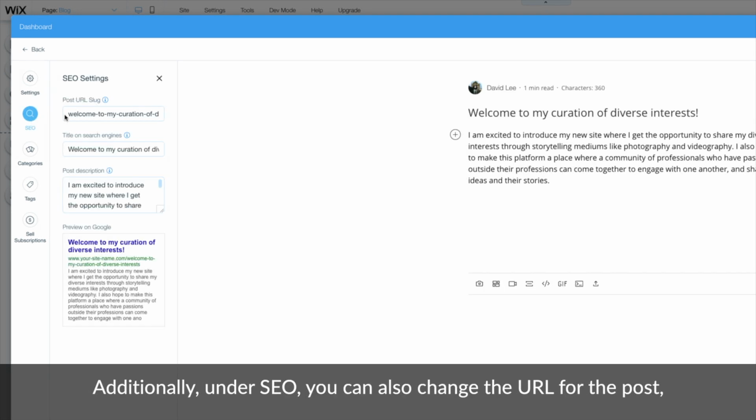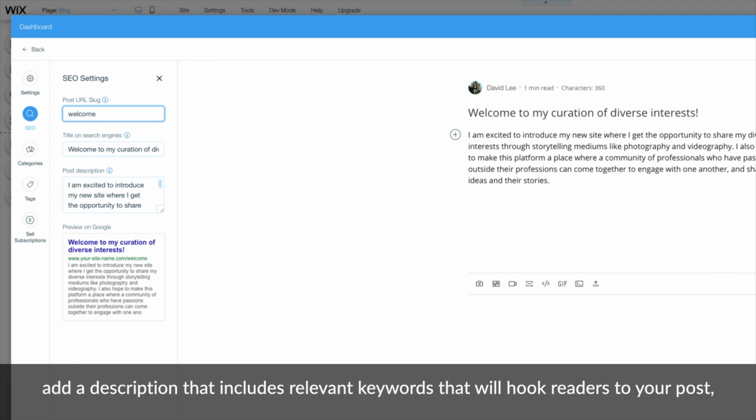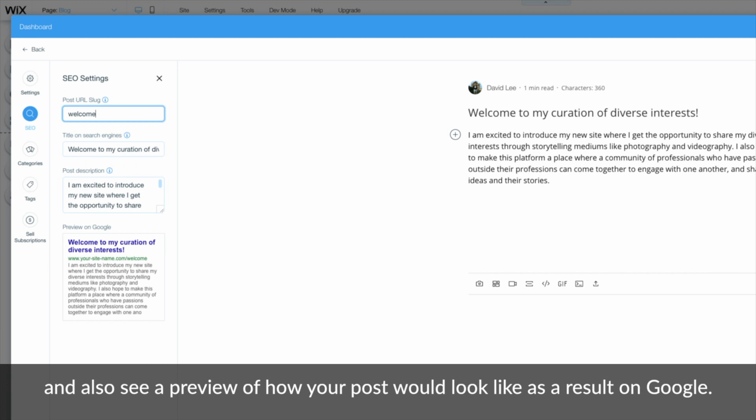Additionally, under SEO, you can also change the URL for the post, the title people will see in different search engines. Add a description that includes relevant keywords that will hook readers to your post, and also see a preview of how your post will look like as a result on Google.